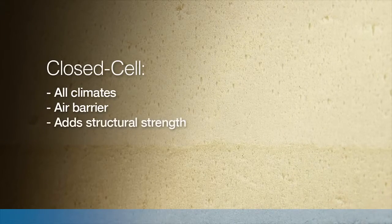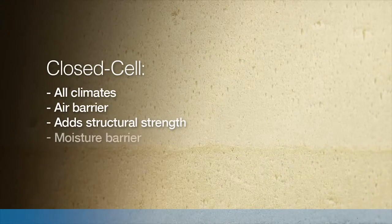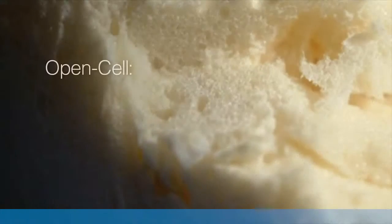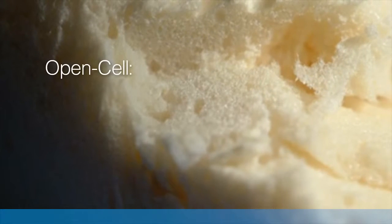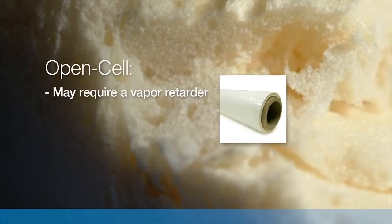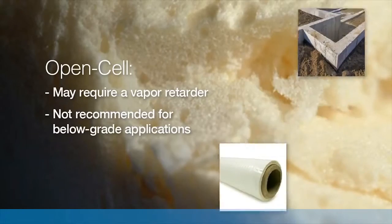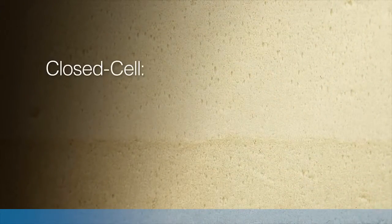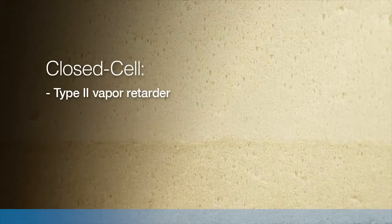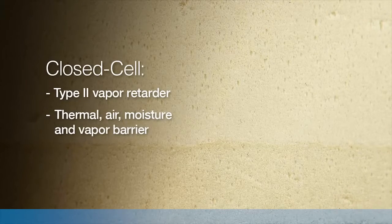CCSPF can add to structural integrity for enhanced performance during inclement and severe weather events. In fact, it is often used as a moisture control layer. Open cell SPF is susceptible to moisture absorption and is vapor permeable. It may require an additional vapor retarder and is not recommended for use below grade or flood-prone sites. Closed cell SPF resists water and is considered a Type 2 vapor retarder. It can meet 4 different barrier criteria: thermal, air, moisture, and vapor.